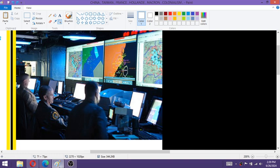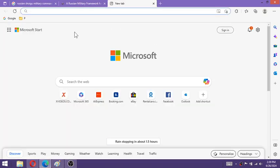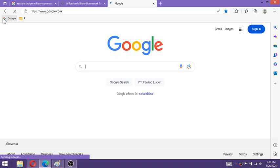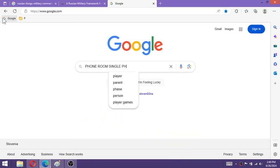In the meantime, the French had boring stuff really going on. They had one in Paris, which was like a central French military command, and then another one strictly for the Foreign Legion command. The Foreign Legion command was like a phone room. The commanding room was like a phone room. A single phone.